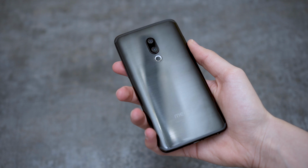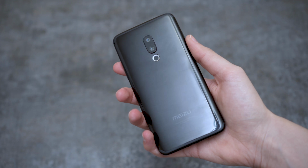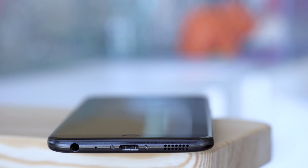The Meizu 15 is made of the same aluminum as Apple's phones and is very light. However, it still sports a headphone jack as well as a USB-C port, so thankfully Meizu wasn't too inspired.